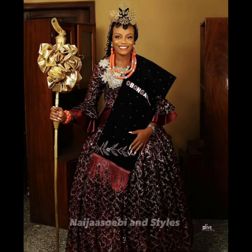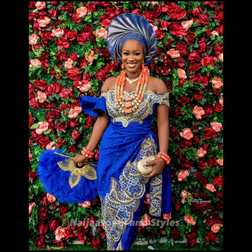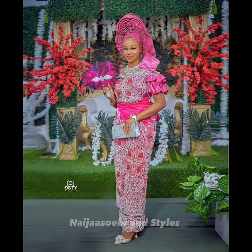On my screen, we have the Ibibio bride, the Ibibio traditional bride's dress. As you can see, the staff, the headgear, everything is beautiful. This is my lovely Yoruba dress, and this is the Yoruba bride wedding attire. And this right here is a George, a blue George and gold embellishment. And the bride also has this bead on her neck.